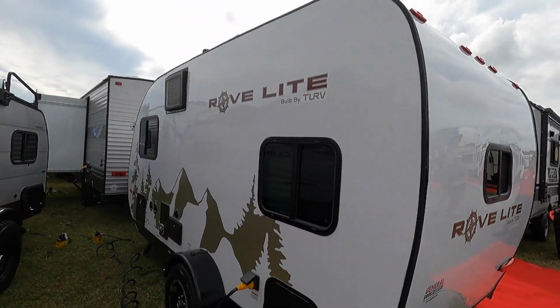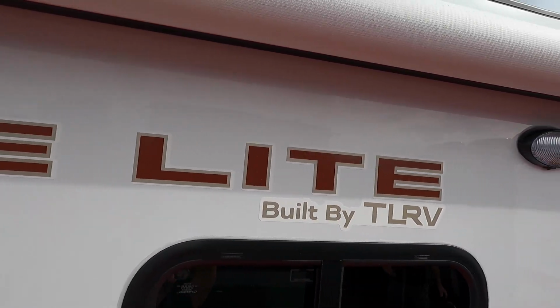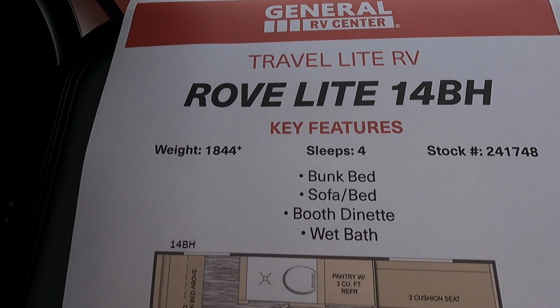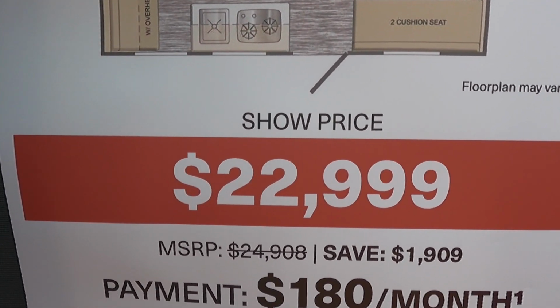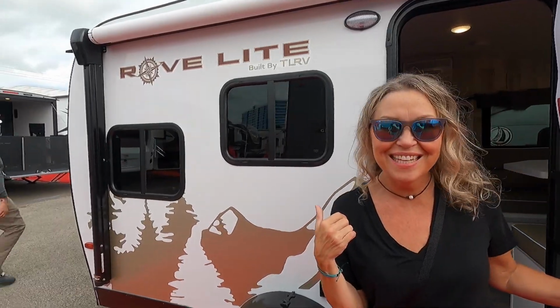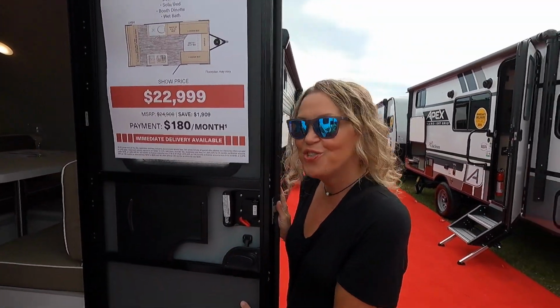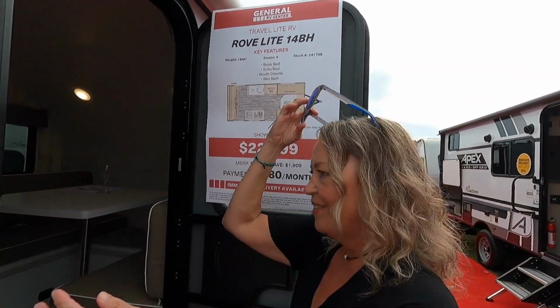$180 a month, nice. It was advised that we check out this ROVE Lite. So we're gonna check it out so you can see it. Oh, look, it has a screened door. Pretty nice. Cool. Yeah. All right.